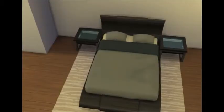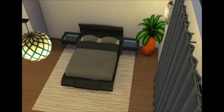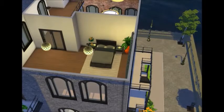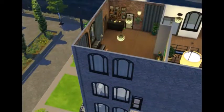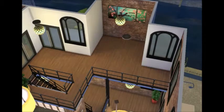So you guys were pretty pumped up about this house. I had people saying that they had Let's Plays and little personal games where they wanted to create a world kind of like New York and New Yorkish Sims. So this would really suit you guys, and I'm really happy about that.